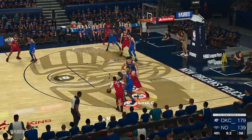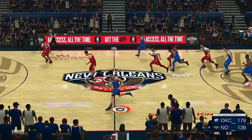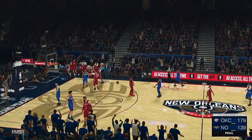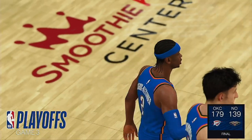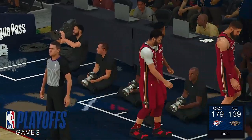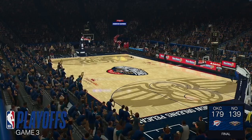Some nice passing here by New Orleans. And it's blocked by Gilgeous-Alexander. And the wingspan coming into play for SGA, just getting on top of that one. So no problem for Oklahoma City as they get the win. You have to think at this point, up 3-0. It's only a matter of time now, Greg, until this series is in the books. You know, this victory all but seals the deal. As strong as they look throughout this game and this series, I'll be shocked if they don't close it out in game four.